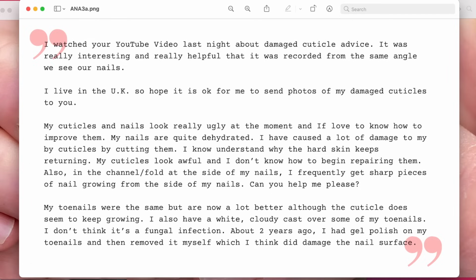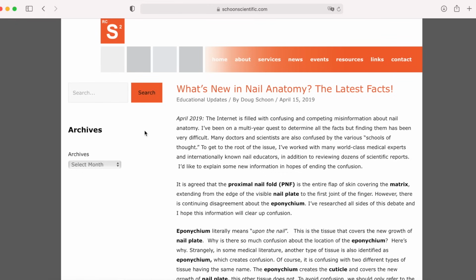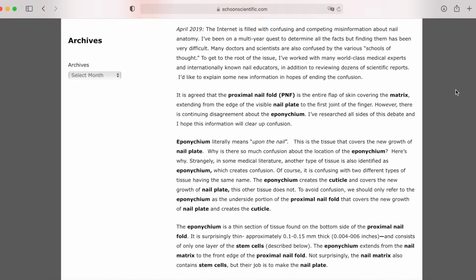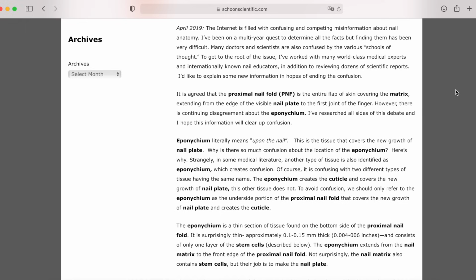All right, so first of all, I wanted to show you this amazing information that has been published by Doug Schoon. Here it is, schoonscientific.com. Doug Schoon is a very well-known chemist, internationally known. He does a lot of seminars. He wrote many books, and he's incredible. I had a chance to meet him personally on quite a few occasions. Super cool guy. So I'm so appreciative of all the work that he does.